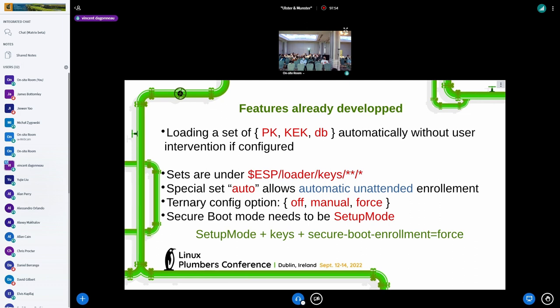So before any of that can happen, obviously Secure Boot needs to be in setup mode. That's the main thing you need to do before being able to automatically enroll your variables. So basically, you drop your keys, you put your Secure Boot in setup mode. For now, you put a special configuration item in your bootloader configuration. So you put secure-boot-enroll to force, and then your keys are going to be automatically enrolled next time you boot. And so you will transition from setup mode to, you know, full Secure Boot.